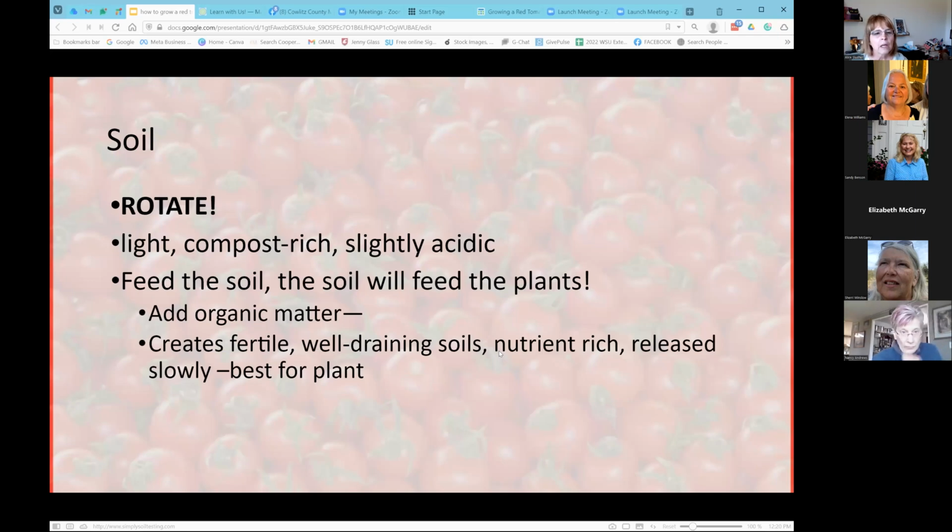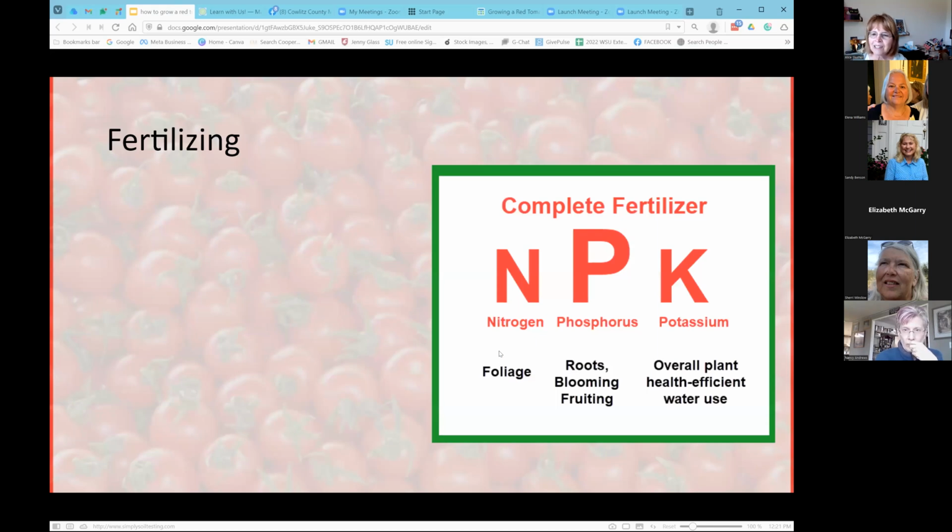So another thing is, if you compost, add compost. If you use shredded leaves at the end of the season, cover them with a tarp. Over the years, you're going to build up really good soil, a lot of nitrogen in the soil, and it'll help the soil retain water. And fertilizing, I'm not going to go into that a whole lot. There's a lot of different opinions out there on what to do.